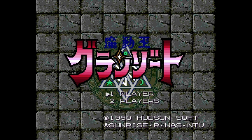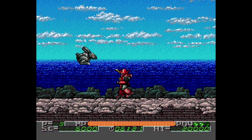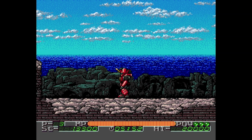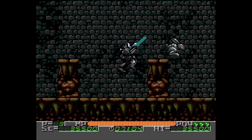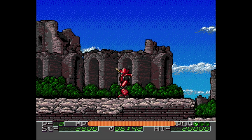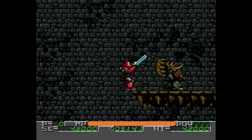Let's try Madou King Granzort. This is a surprisingly decent platformer. You start off with a sword, and you can collect upgrades that improve its power. You die in one hit, but you can collect the special suit that grants you a second hit. The graphics are nice and colorful, and there's lots of parallax scrolling in this game. The controls are great too. Your sword has a good range, and the jumping is nice and floaty like a Mario game.